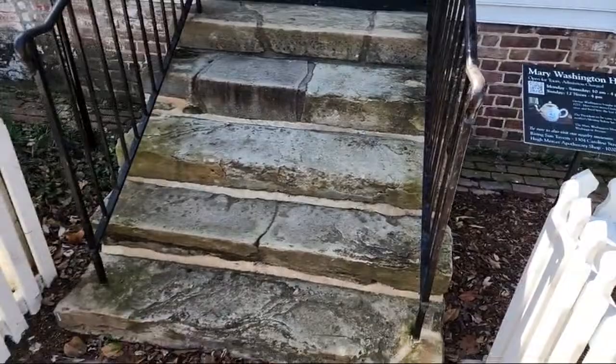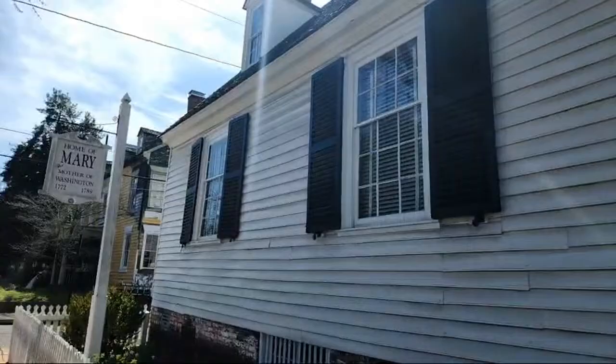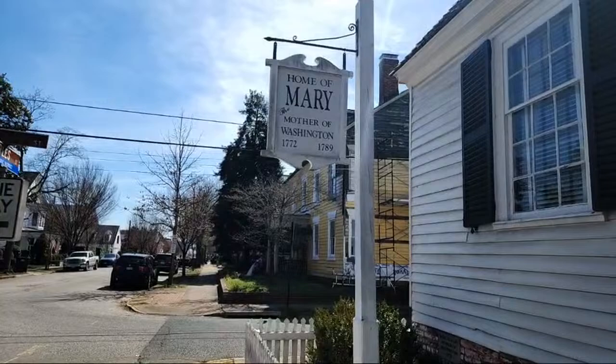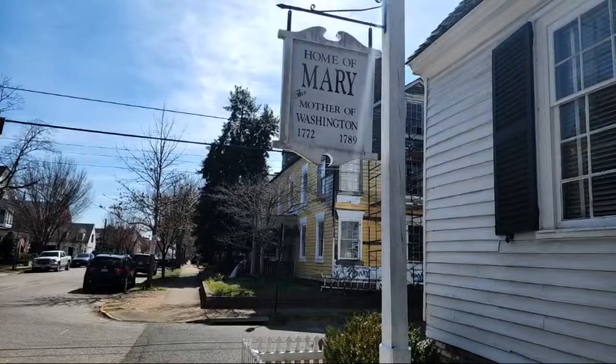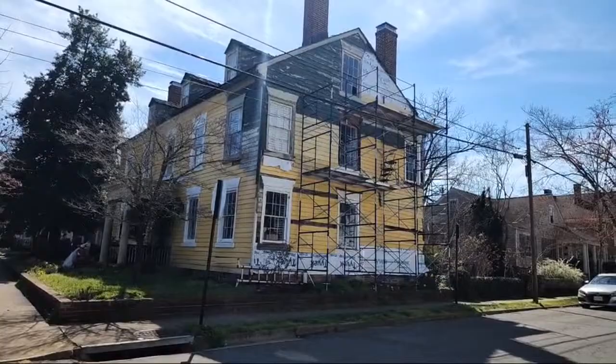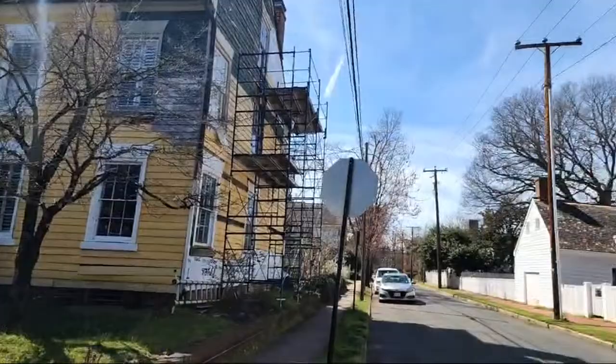And this is the main entrance. Beautiful flowers. The home of Mary, the mother of Washington, 1772 to 1789. I can't see very well. And that is the Washington Inn. It's being restored. It's the Betty Washington Inn, which was Mary Washington's sister. All right, I'm gonna turn back around so you can get a good look at the Mary Washington house.